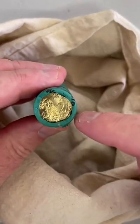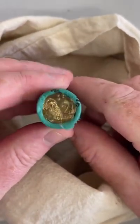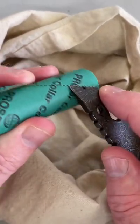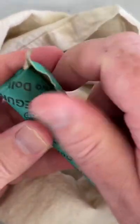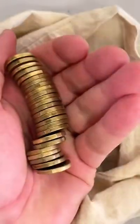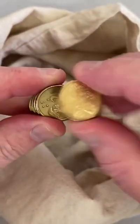Going to be going through some $2 coin rolls today and maybe a few $1 coin rolls to finish it off. So let's see what we can find in these $2 coin rolls here. Hopefully some coloured coins, but also some of those rarer dates. Let's see how we go. There's a few sort of newer looking coins down here, so let's see what we have.